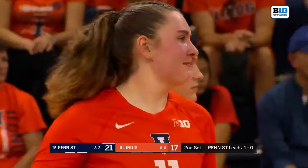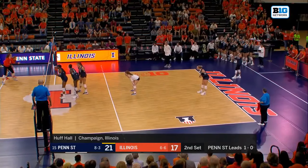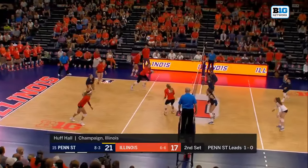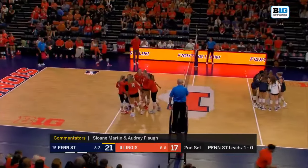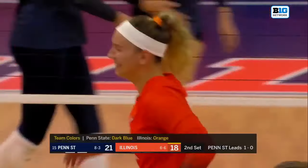Penn State took the first one 25-22, but very closely contested. But it has been Penn State in set number one, and here late in set number two, that they've been able to pour on the points and go on a solid run of play. Big kill by Nungi. She was the energy maker, bringing her exuberance at the end of set one and looking to do that here again.